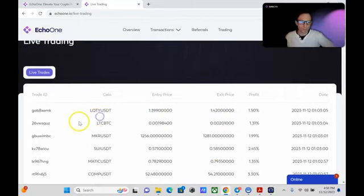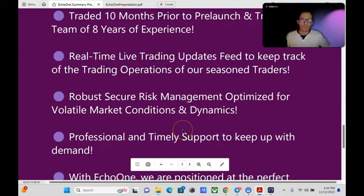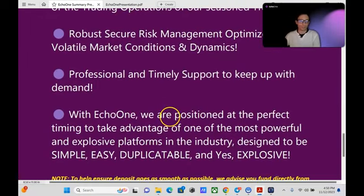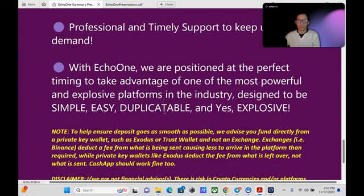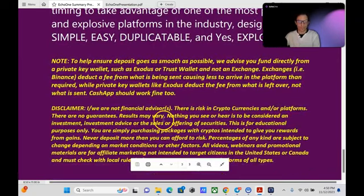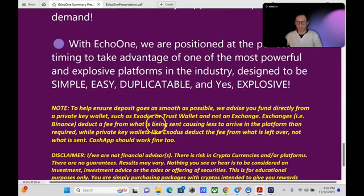Okay, so let's move over here and keep going down this list. We have a very robust risk management system optimized for volatile market conditions and dynamics, professional and timely support to keep up with the demand, and with EchoOne we are positioned at the perfect timing to take advantage of one of the most powerful and explosive platforms in the industry, designed to be simple, easy, duplicatable, and yes, explosive. So here we go, guys. Here it is. And of course, the disclaimer again: try to use a non-custodial wallet like Trust or Exodus wallet.